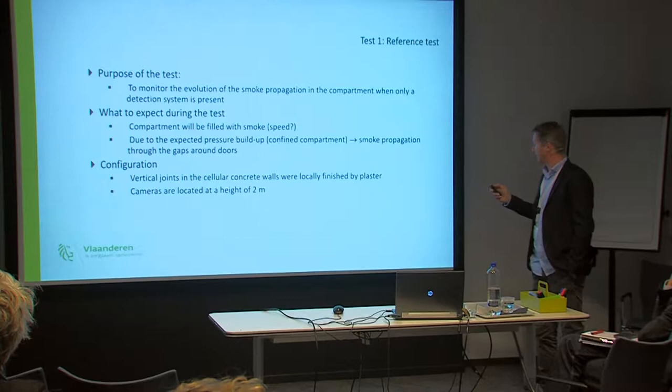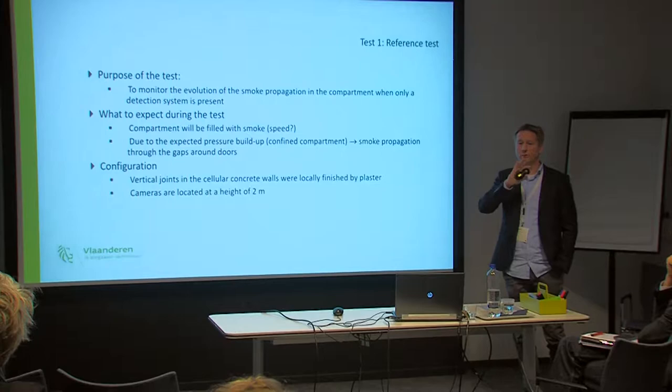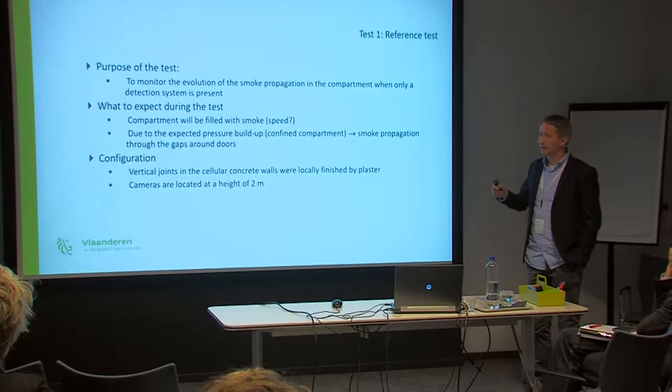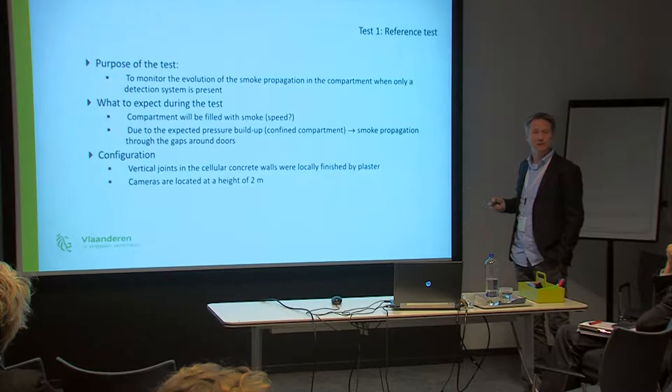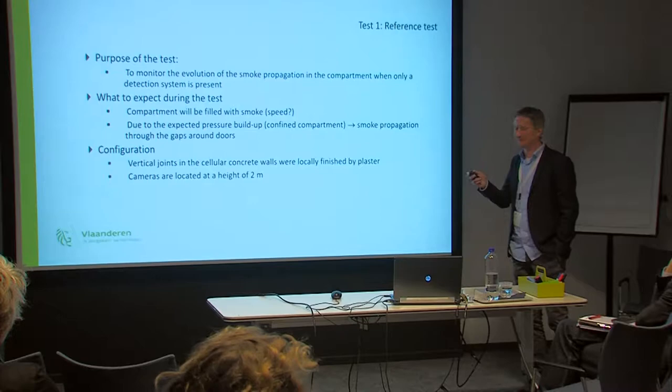Just to say, like I said, we had cellular concrete walls, but the vertical joints were not always finished with plaster, so we had little openings left. And during the first test, we were not smart enough to lower the cameras. We put them at 2 meter height. The biggest advantage of doing so many tests is you learn from the previous one. And here we saw, I will tell you later, that it was not good.